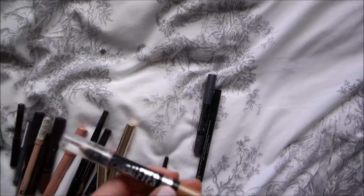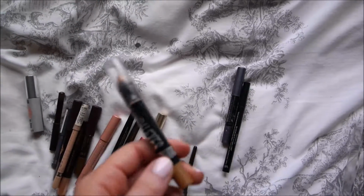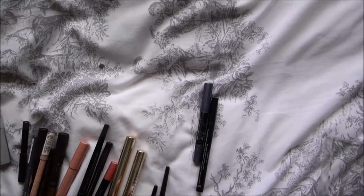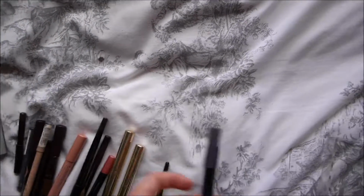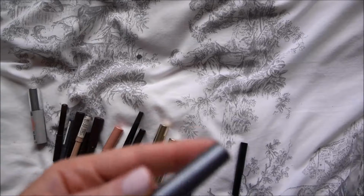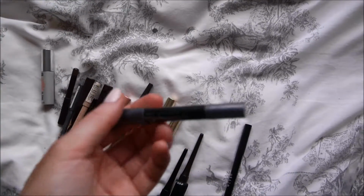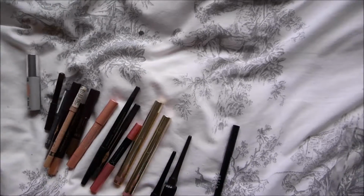And we have Scandal Eyes in like a gold colour. I'm going to get rid of this one because I don't really use it, and I have nicer ones at the moment. This is a Max Factor Wild Shadow Pencil in a grey colour. Again, I don't really use this much, so I'm going to get rid of that one.